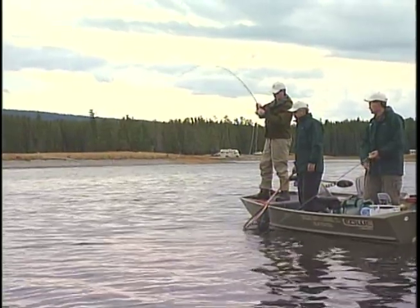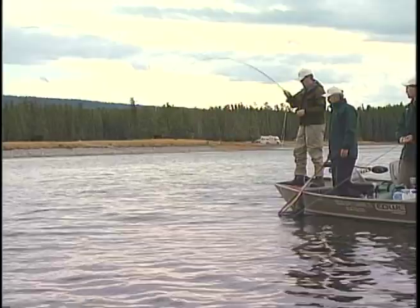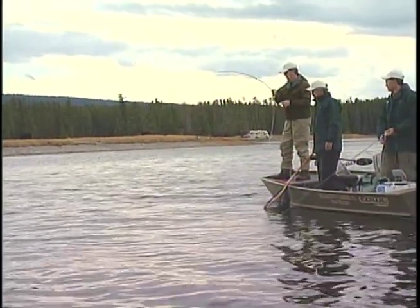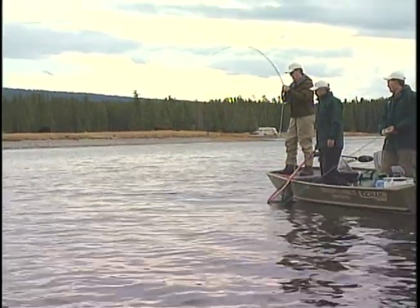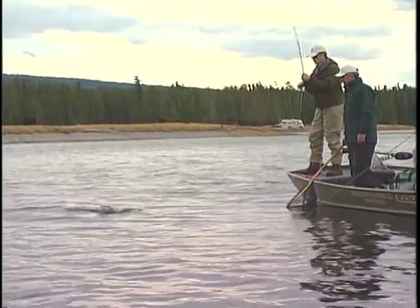A little bow in my leader there. Really strong.